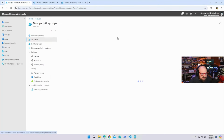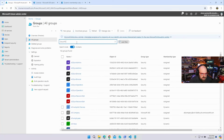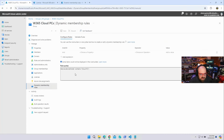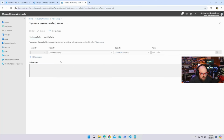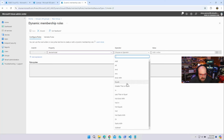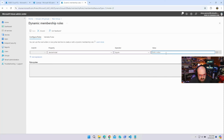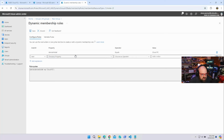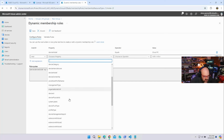So just to go back for a second to show you our original Cloud PC group, W365 Cloud PCs. This dynamic group was looking for the device model containing the Cloud PC attribute. So we're going to stick to that. Device model. We're going to do... Actually, we're not going to do contains. We're going to say equals Cloud PC. Okay, that's one. And we're going to add an expression for the OS version.